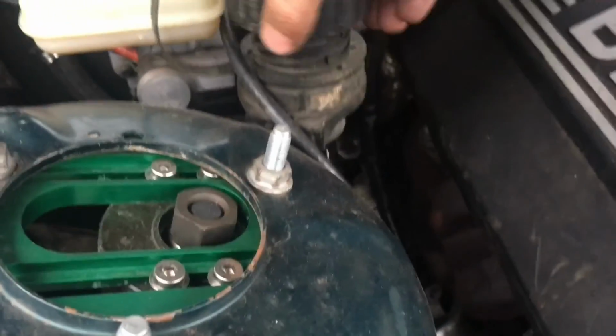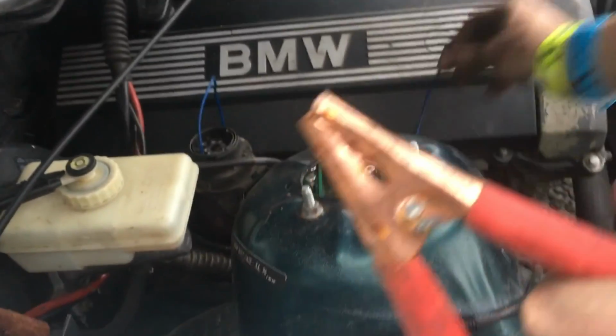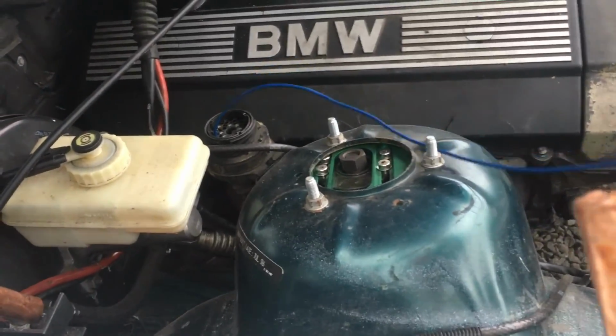Get the starter motor externally and do the diagnostics part. Line number 11, need 12 volts to this bit. Get 12 volts, make sure the car is in neutral.